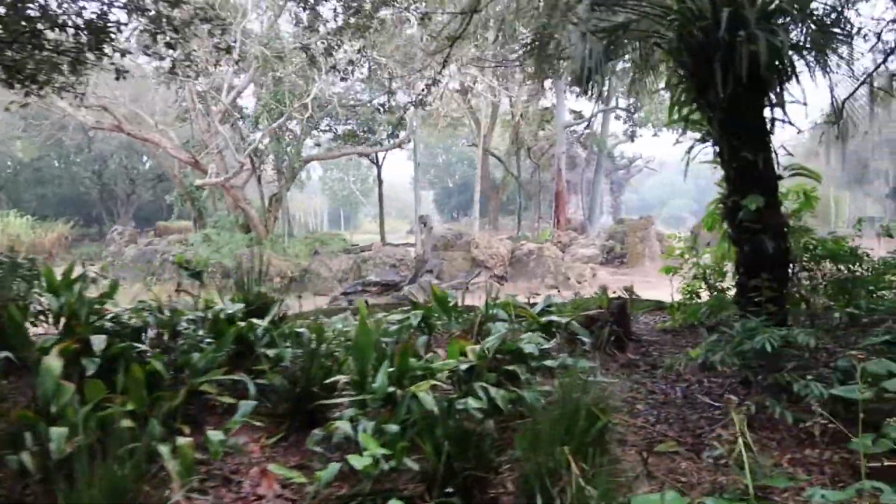It's actually really cool too, seeing the animals up that close, because, nothing against our driver on Kilimanjaro Safari, but she was driving pretty quickly. We didn't get to stop, and I only counted one time that she stopped the entire time, and that was for the lion.